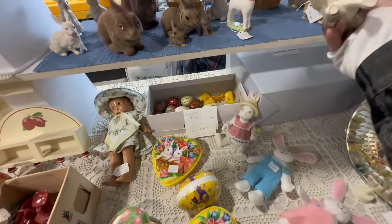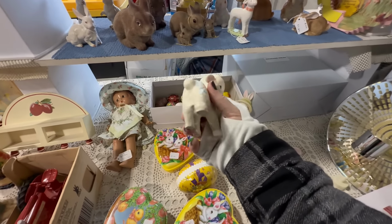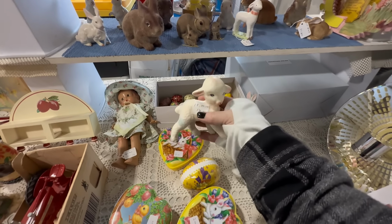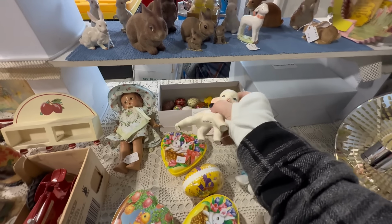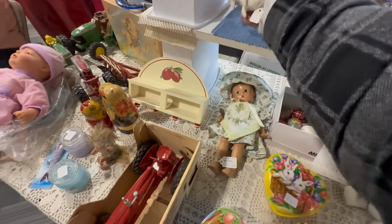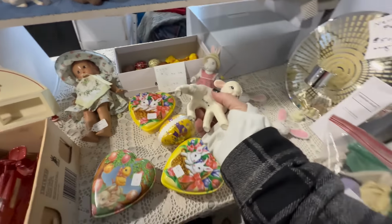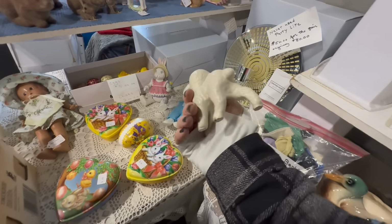Is that a Lefton? Is that a Lefton lamb? That would be one. I think it's the Lefton lamb.